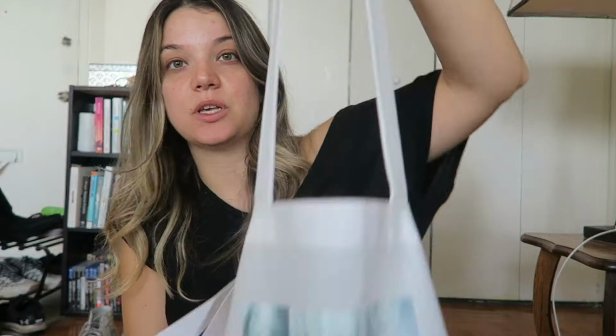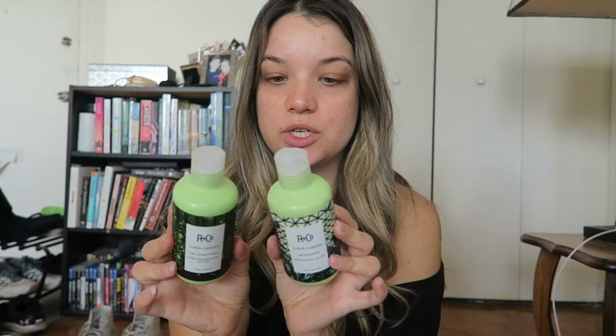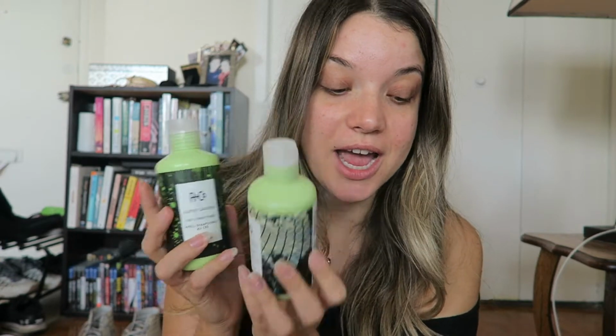And let's look inside. So a little disposable bag, it says R & Co. So in here there are two R&Co shampoo and conditioners. R&Co is a brand I've never tried. It's quite small and quite pricey. I know you can get it at Nordstrom. I'm sure you can get it at a lot of other places too. But Alicia really loves this brand. She's always recommending it to me. On the back it says gluten-free and vegan. And these are the Super Garden CBD shampoo and CBD conditioner. So definitely excited to give those a try.